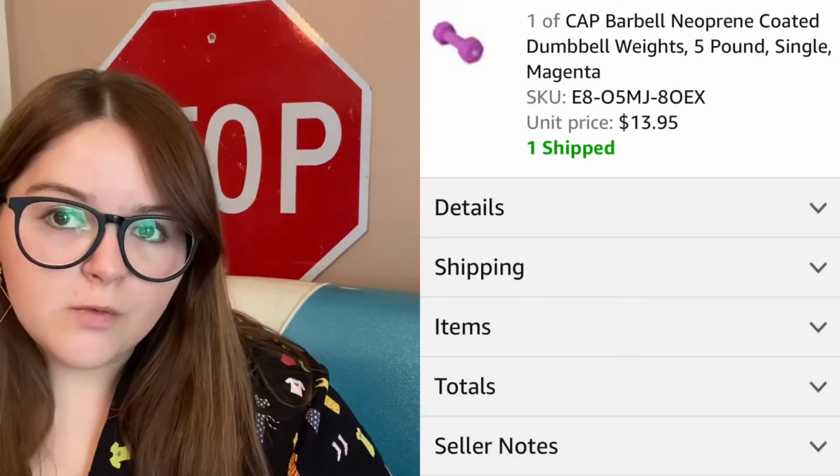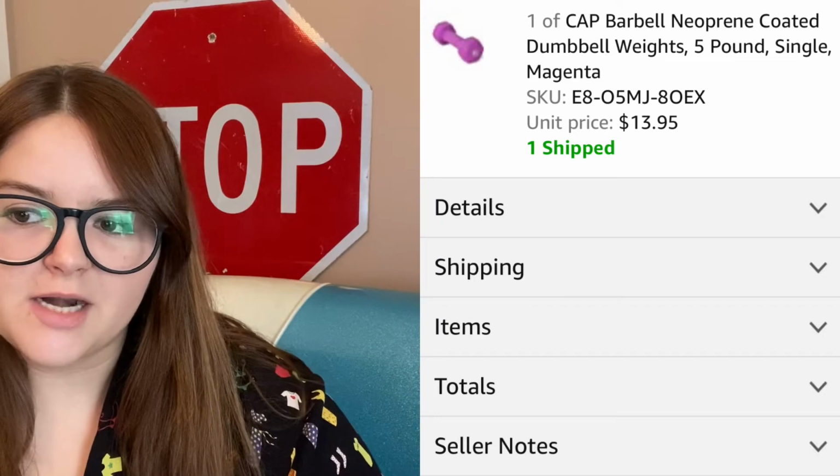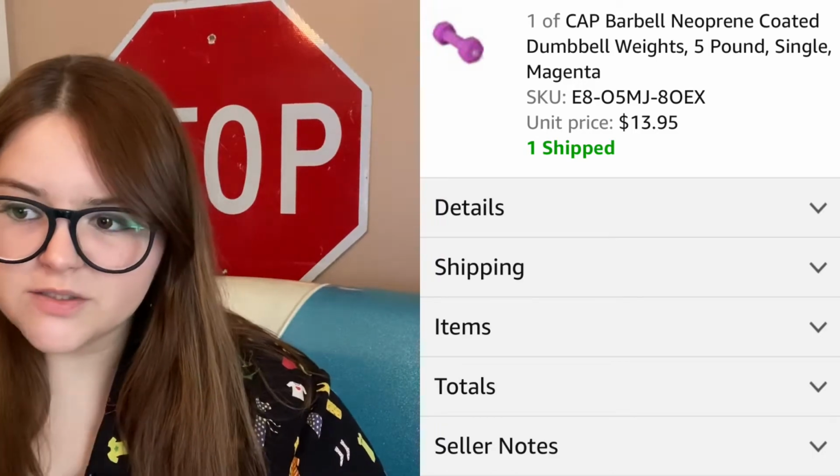The next item is a dumbbell. So weights and exercise equipment is selling exceptionally well right now. This is an item that I picked up from Walmart. This is a 5-pound weight and I think it was around $5. I sold that for $13.95 plus shipping. I think I sold about 10 of those. I could only find so many in stock, and Walmart was the source for that.